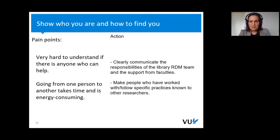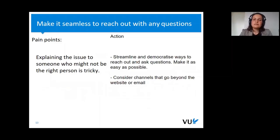Show how to find you. So this is about clearly communicating the responsibilities of the data management team and the support from the faculties, and making people who worked with us more known to other researchers. Make it seamless to reach out with any question. So again, this is about democratizing the way to reach out and ask questions, maybe using different channels which are not just an email or a web form on the website. This is what we use now, but maybe having a forum or a Slack group could be more useful.